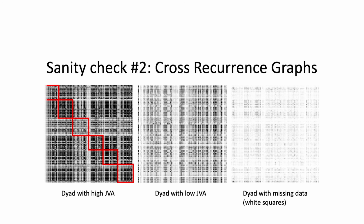Black squares along the diagonal mean that they're looking at the same place at the same time. Black squares off the diagonal mean that participants are looking at the same place, but at different times. On the left, you can see a dyad with high levels of joint visual attention. In the middle, a dyad with low levels of joint visual attention. On the right side, a group with a lot of missing data.